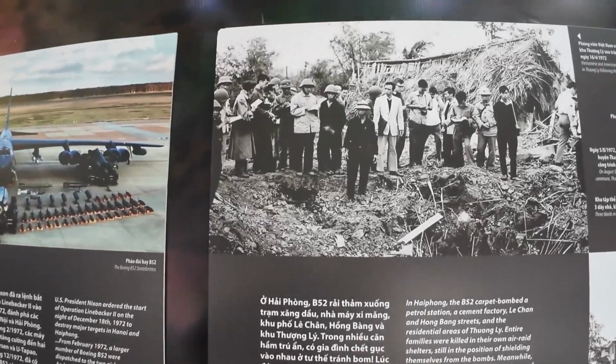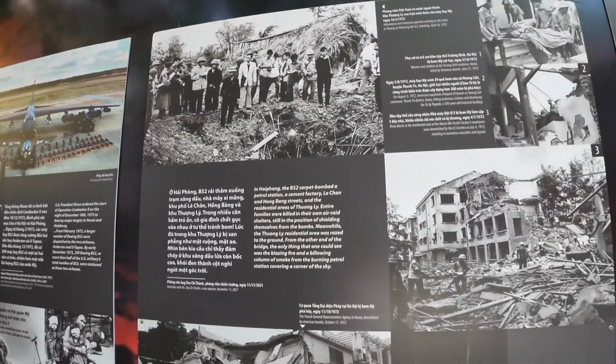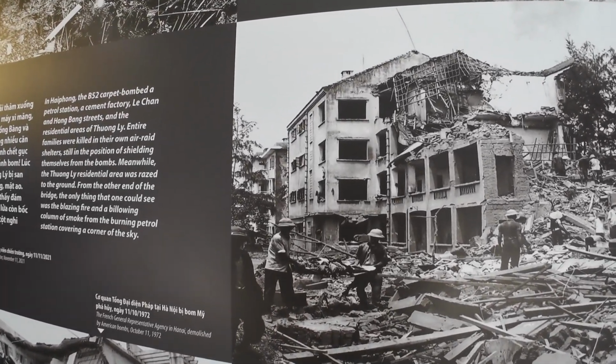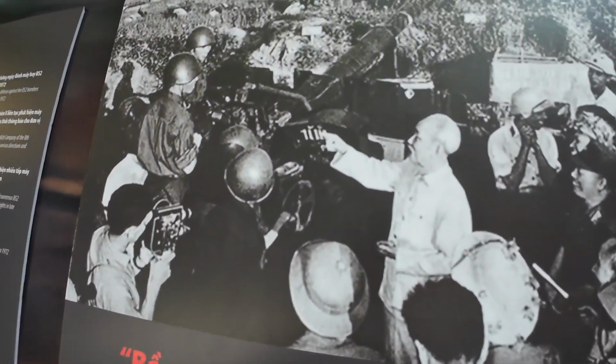US President Nixon ordered the start of Operation Linebacker on the night of December 18th, 1972 to destroy major targets in Hanoi and Haiphong. Some of the destruction. Again, I can't show you the most gruesome of these photos. They are not good. There's Ho Chi Minh.